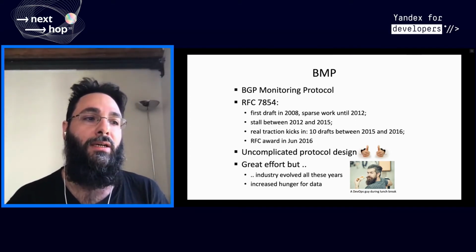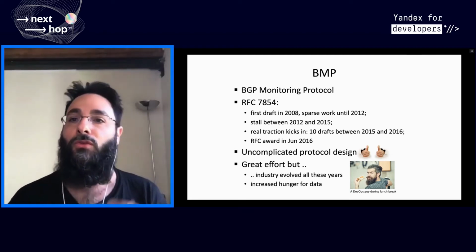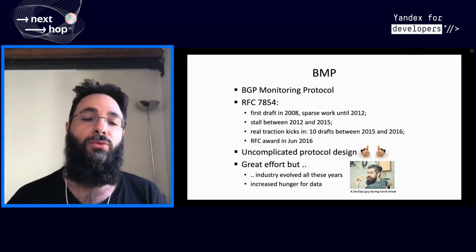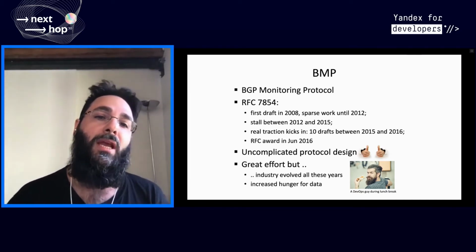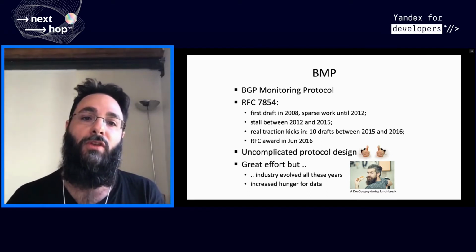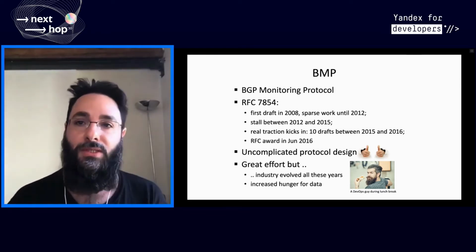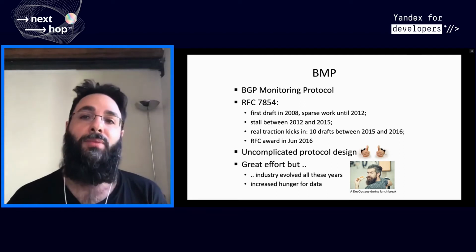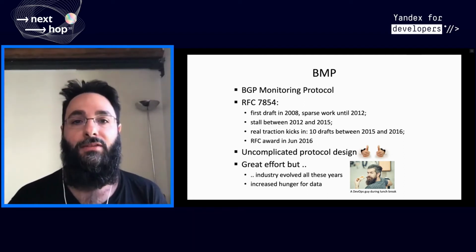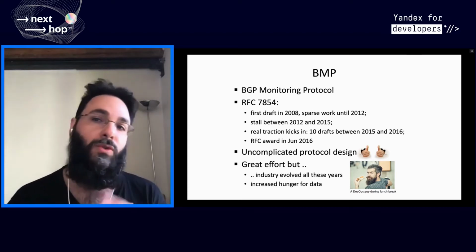I would say many things happened, including there was a whole big data movement. It was possible to store a lot of data, to collect and to store and to make actionable large quantities of data. Maybe that was not really the possibility in 2008. And so there was a whole change of landscape, and there was a revived interest in security, with security incidents and route leaks and things like that, right? And I must say that the original purpose, and we will see that in the following slides, the original purpose of BMP was security and security only, and that was the only thing in mind.